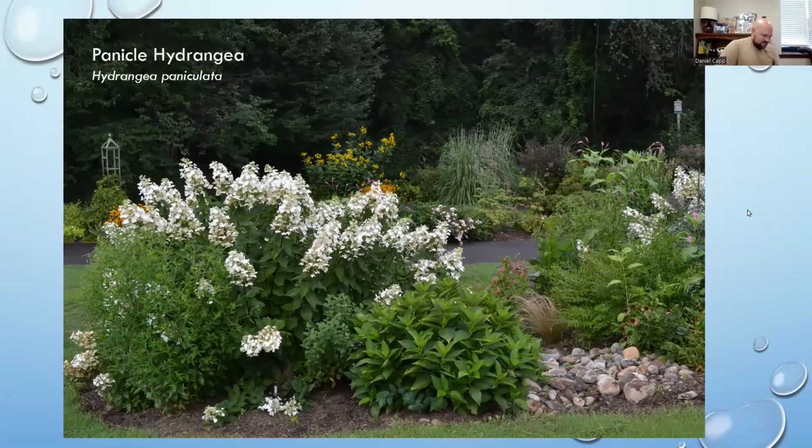So this right here in the foreground, this is a pretty good picture. So this is out in Meadowlark Gardens, and Hydrangea paniculata, which is this big white flowered one in the background. They are basically at peak bloom right now. So if you're out driving around, you're seeing these big cones of blossoms. It's going to be this Hydrangea paniculata. This is also an Asian species, so it's introduced.